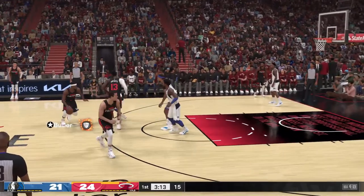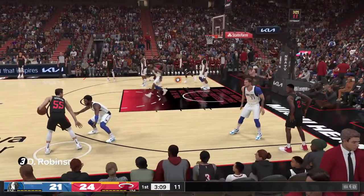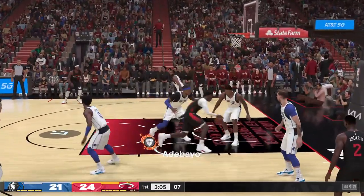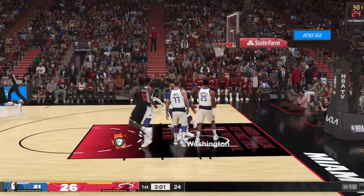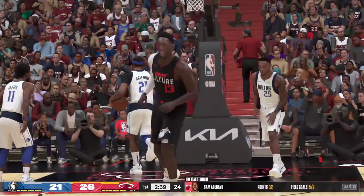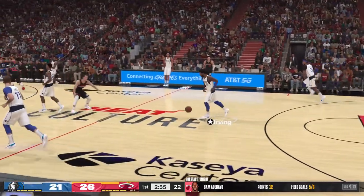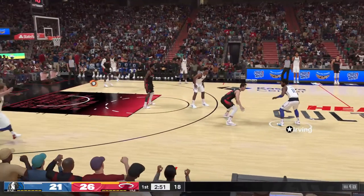Robinson passes to Adebayo. Robinson against Irving. Here's Adebayo. Sinks it after the cagey pump fake. Now it's a 5-point Miami lead. Beasting inside, Adebayo can bully you. And he's also added some finesse.